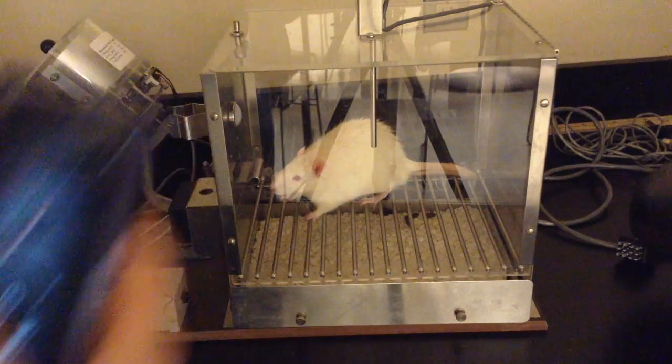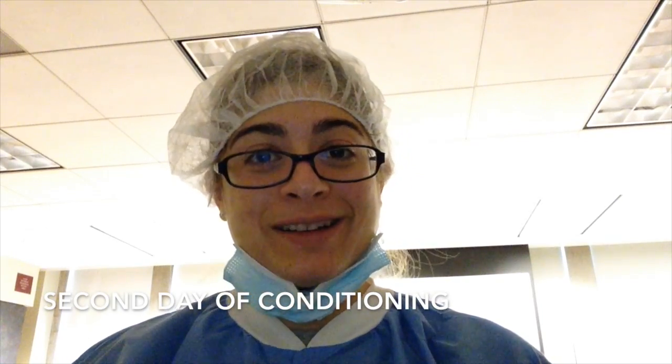So the very first time we tried to condition, we tried pairing a light from our cell phones along with the noise of the frying pans to startle them. But it turns out that the light itself wasn't really strong enough to elicit a response, so that wound up not working so well. It has been a rather frustrating day. Our rat is not afraid of the Skinner box at all, and we're not really sure what to do. So yeah.